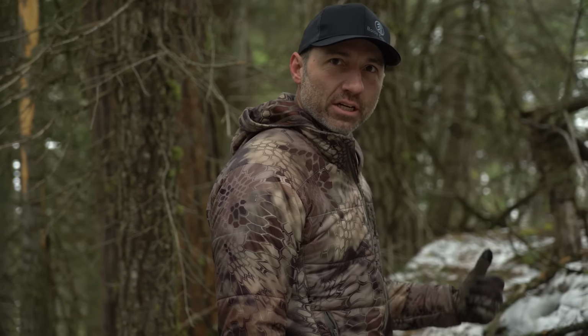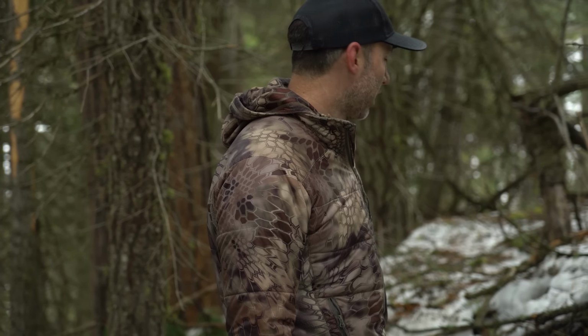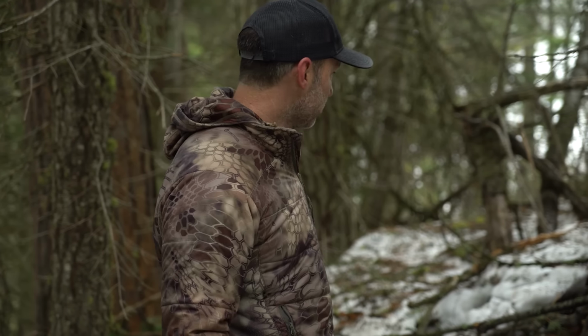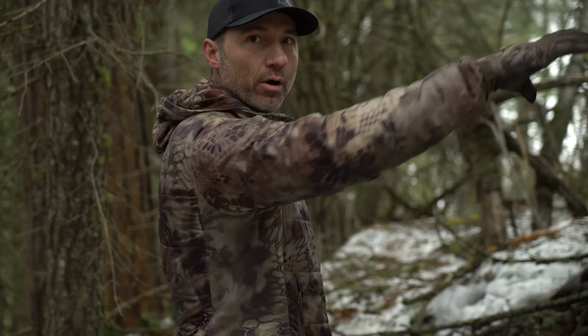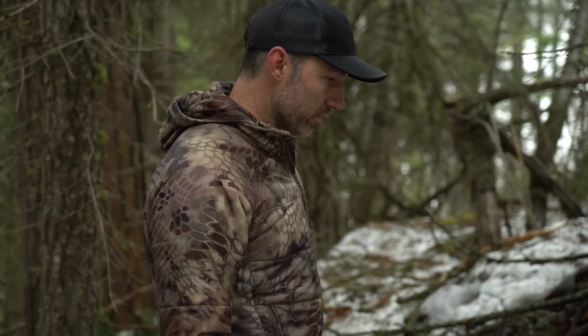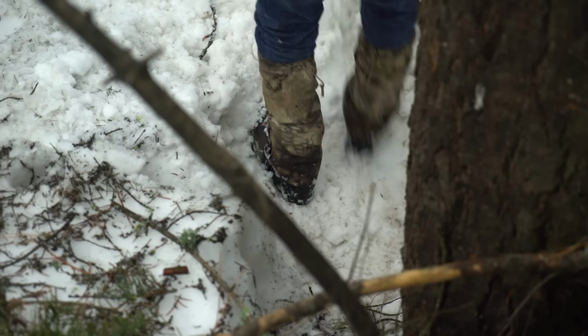So just like we've always done in years past, we've found that building the dam around the backside of the bait kind of helps get the bears to come around the outside and gives us a little bit better shot on it. And we're gonna get this shelf cleaned out, get all this snow removed from here.